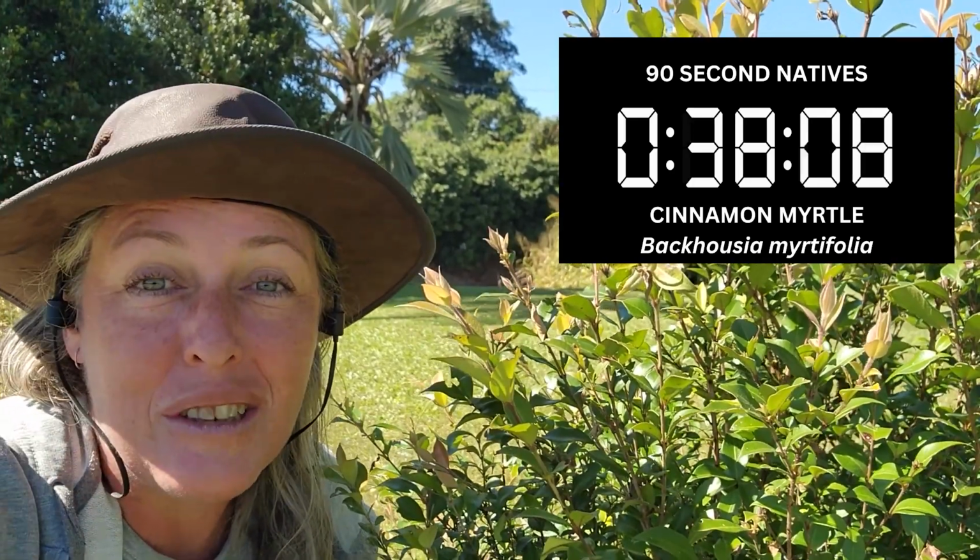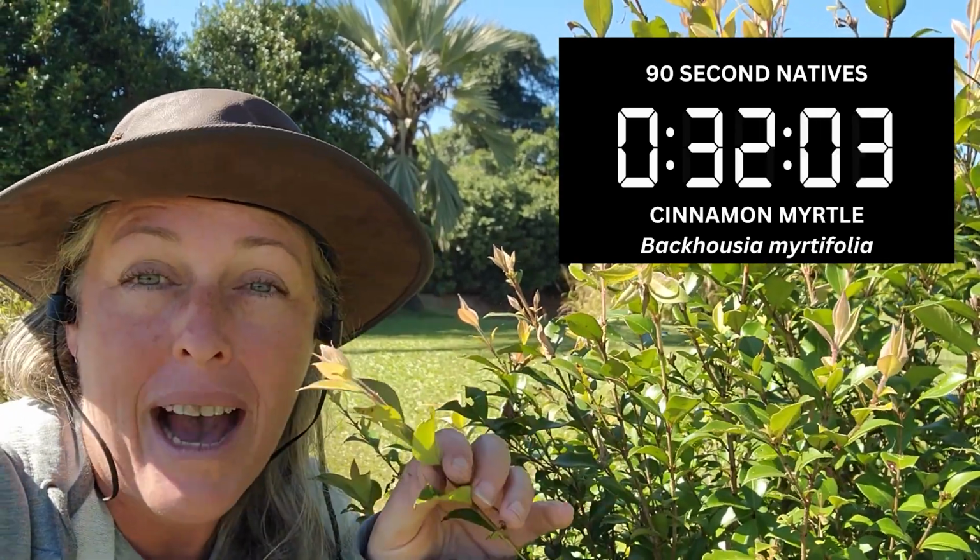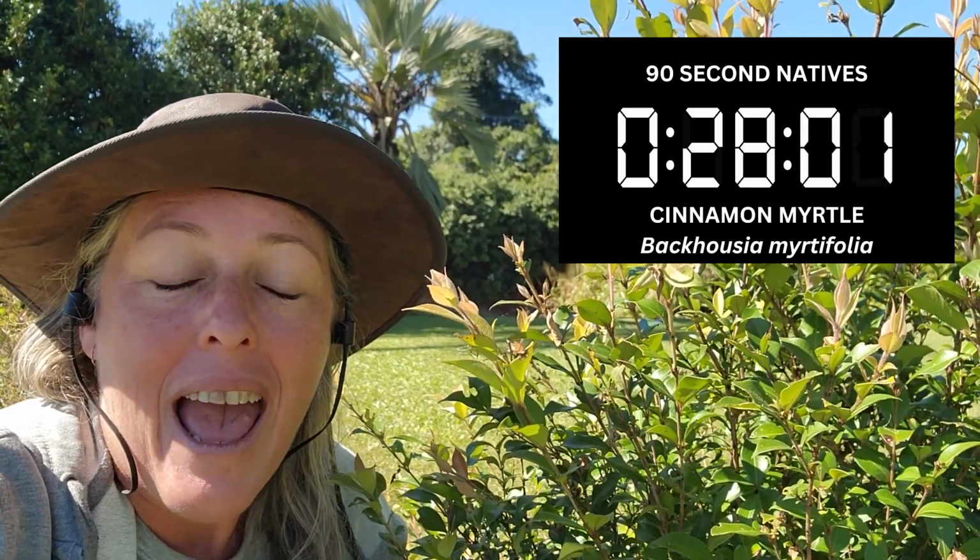Now, you can use it in cooking. It makes a great substitute for cinnamon if you dry and powder the leaves, but it also has notes of nutmeg, and it actually has the same essential oil as nutmeg.